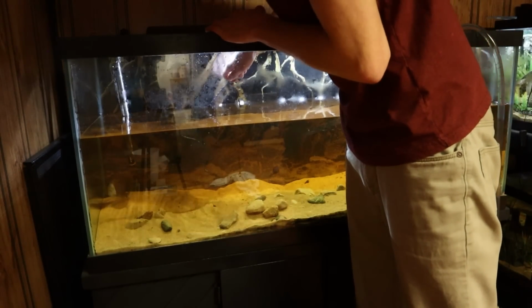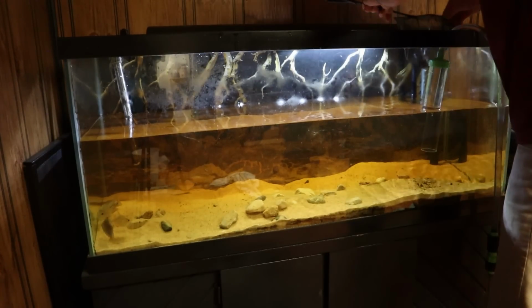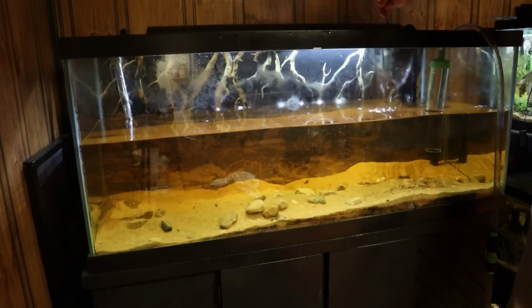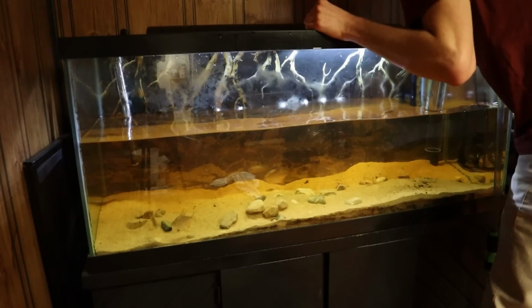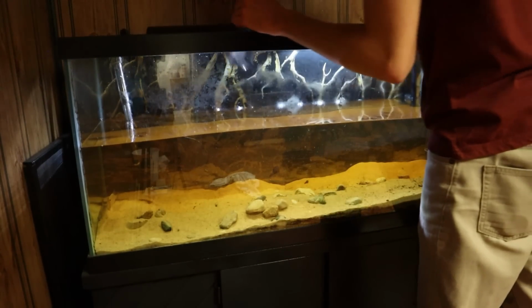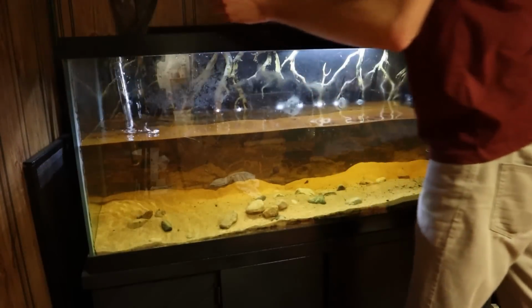Now I'm gonna go ahead and catch the catfish out of here. This is probably the next biggest fish. Got him. Listen, he's croaking. All right, got the electric blue Acara. Now we're gonna go for our Texas cichlid right over here. Got him. Now we just got the 3 silver dollars. Got 2 of them on that one. And got the last one.